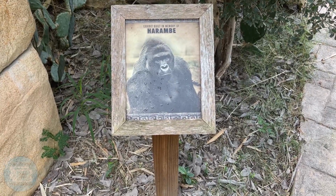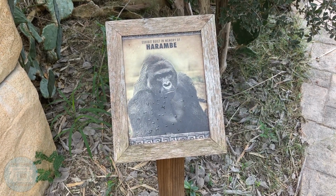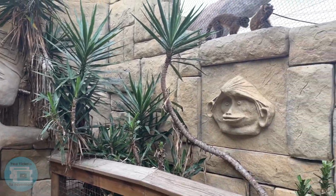And just like Vanessa says, Harambe was born here, and this exhibit is in memory of Harambe. And this exhibit contains the capuchin monkeys.